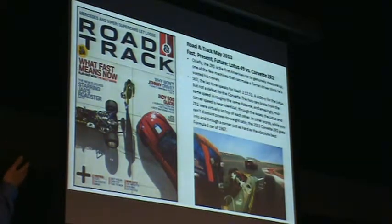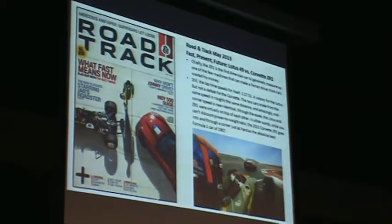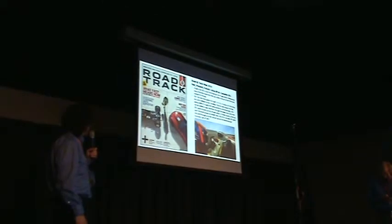Great. The new Road and Track has a neat article. You might want to check it out. They compare the ZR1, the ultimate streetcar performance, to a 60s race car, the Lotus 49, the ultimate Formula One car back in the 60s. It was remarkable how close they were: you get a car on the street that's basically as fast as the state-of-the-art Formula One car was years ago.